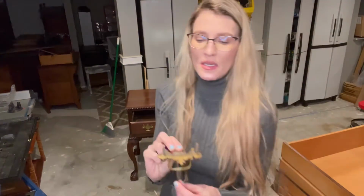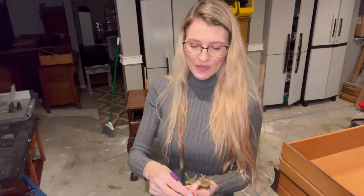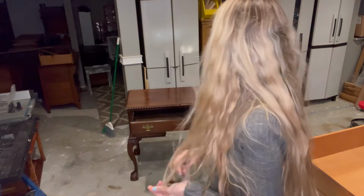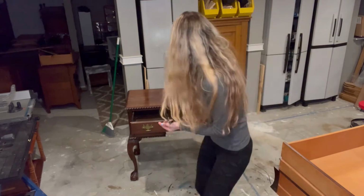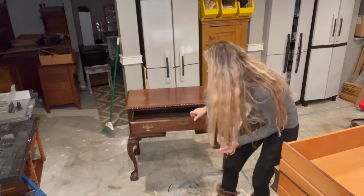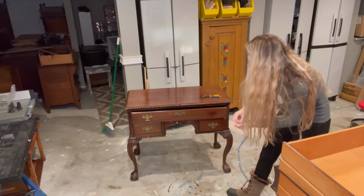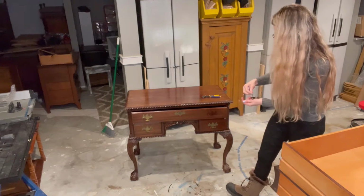So I'm going to see what I can match up in my hoarder stash of antique hardware. But I'm gonna need 1, 2. This is just covering a keyhole. I think I have another antique keyhole that I can replace with that one. I need 4 handles. I think I should be able to find that in my stash.